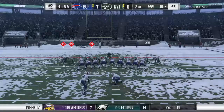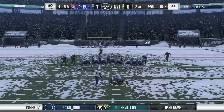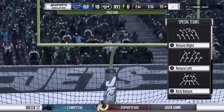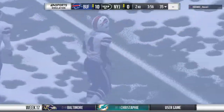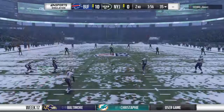Now Jake Elliott for the field goal try. And the kick by Elliott is good. And the lead moves to 10-zip. So a good snap, good hold, and that one's right down the middle. Never in doubt. Just the way you used to hit them, Brandon.